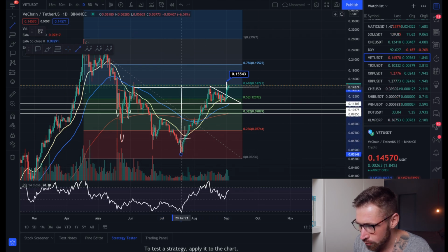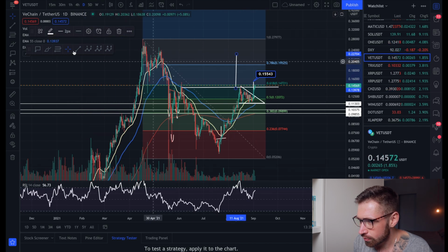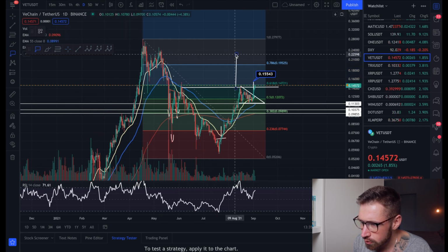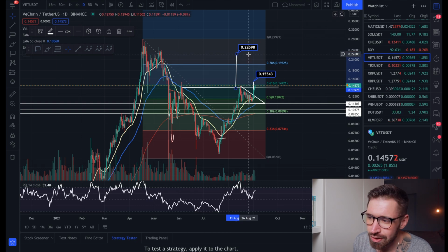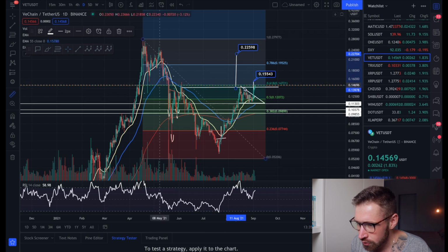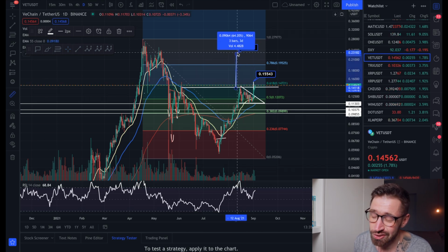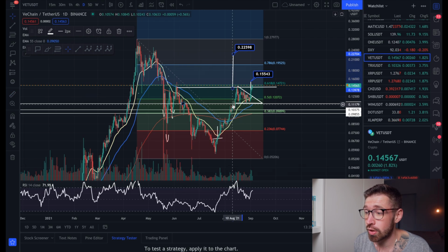And you can measure your breakout target for VeChain, and that would bring you up here. Let's give it a price target of about 22 cents for VET, pretty close to our all-time high. And that's a juicy appreciation of about 64%. So that could be an incredible trade opportunity.